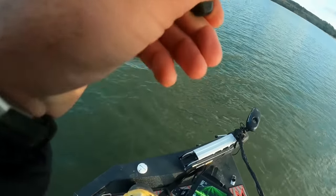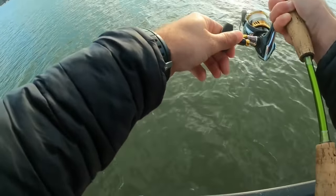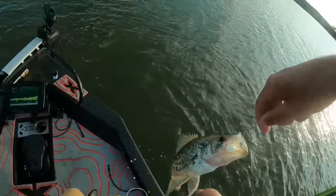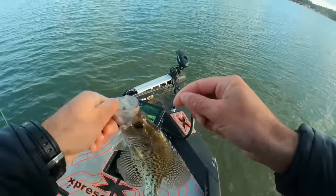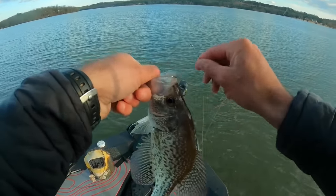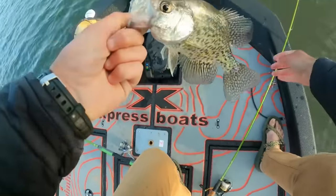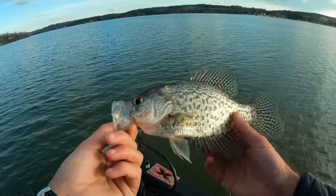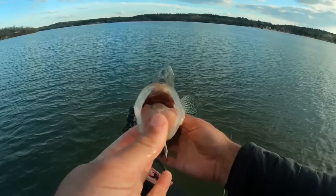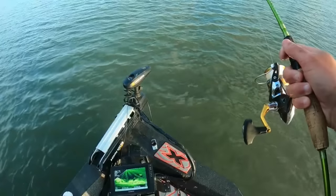Gotcha, gotcha. Nice fish. Nice fish. Another nice slab. Get up here. Loving the quality out here today. It's just every fish looks the exact same, with the exception of the first two we caught were a little bit bigger, but this is another like 11 3/4 inch sized fish, pushing 12. Just thick, healthy, beautiful, minnow munching black crappie. Got to love that, guys.